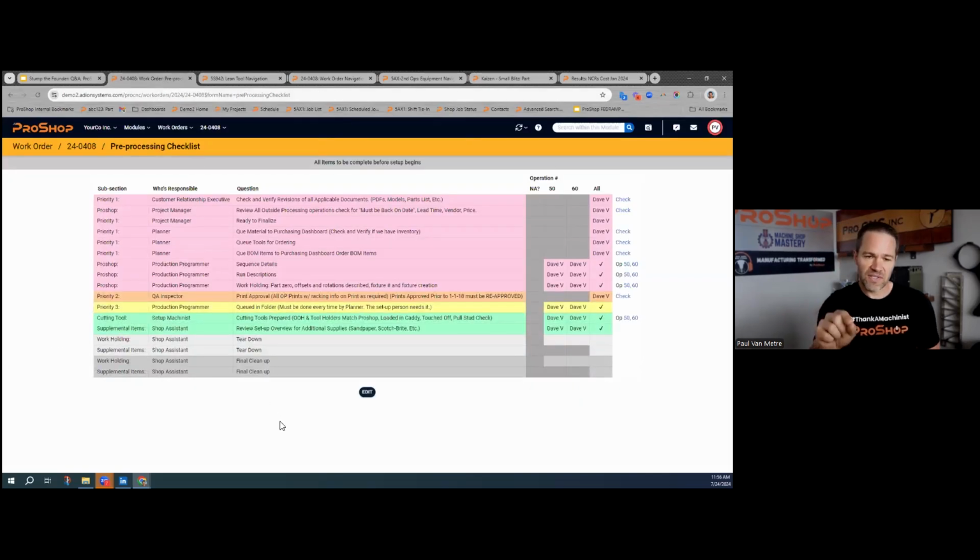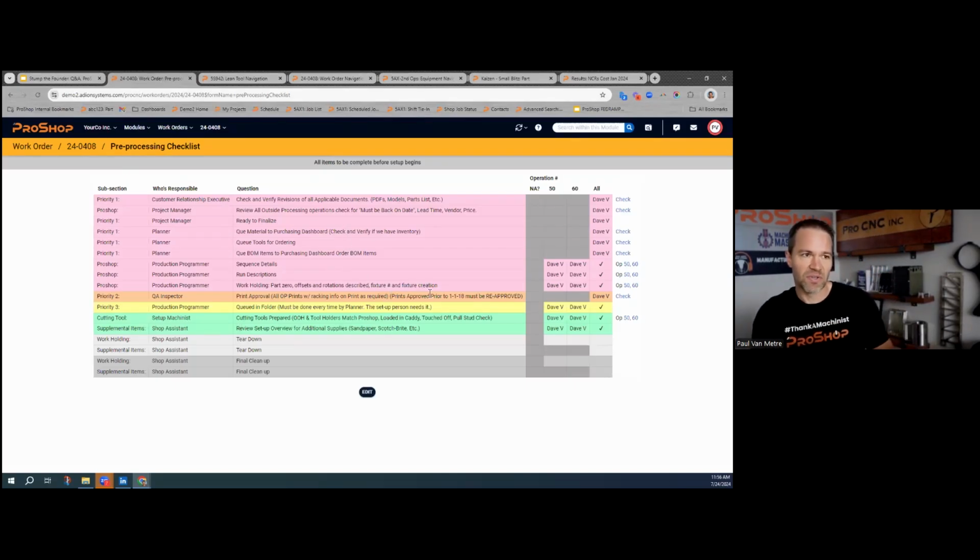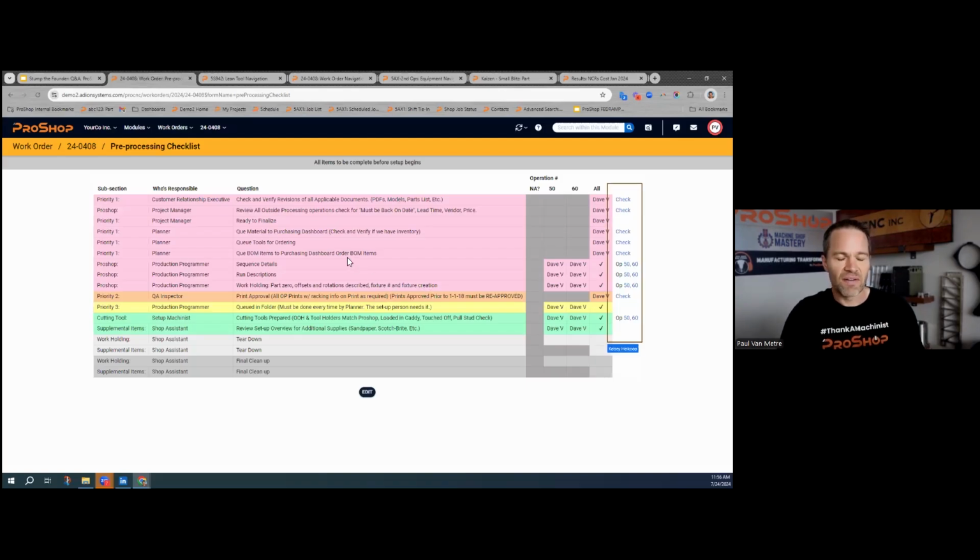If you do this thoroughly, whether it's in ProShop or on a piece of paper, the lean concept of taking external setup and separating it from internal setup is probably one of the most important things for reducing setup times. And when we see customers really lean into this and make sure they're doing it religiously, it's often a 50% reduction in setup time.